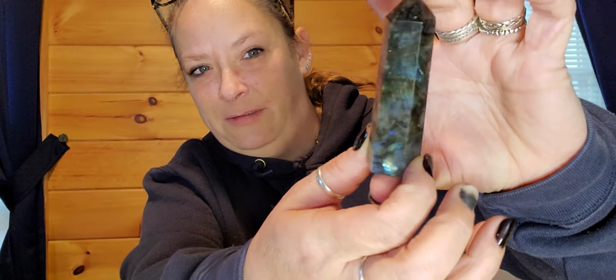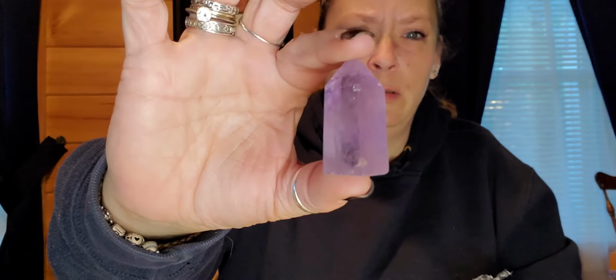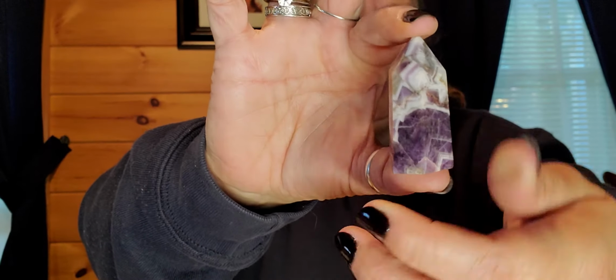Oh, nice. Everything is so sweaty. I want to say lapis lazuli. Oh, look at that. Look at that. You see it? Oh, yeah. Look at that baby shine in there. Ooh, I love it. Love it. Then we got a smaller amethyst. That's nice. A dream amethyst.